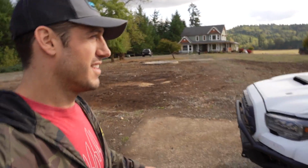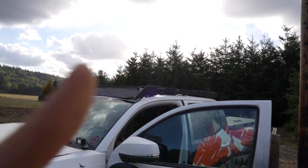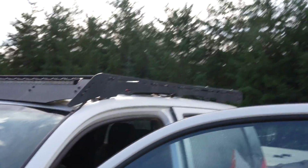Got the family loaded up. The install is all done. It turned out really, really good. I like how it's tucked up in there. I used the zip ties to tie it off. Still have a little bit of wiring that I need to move up out of the way. I just ran out of zip ties.